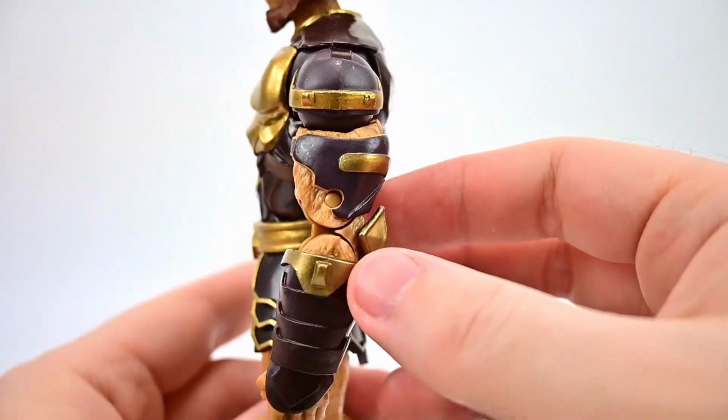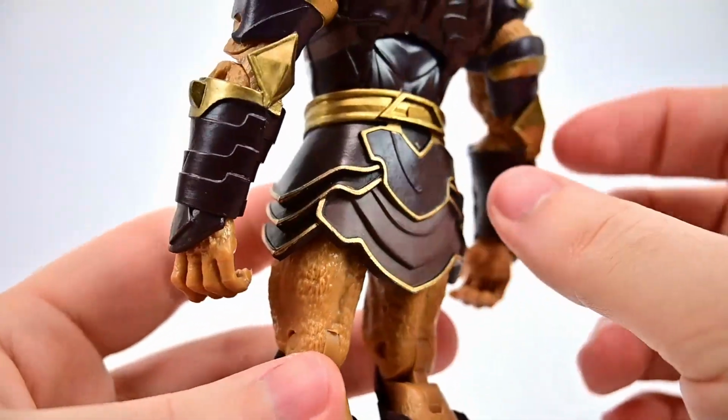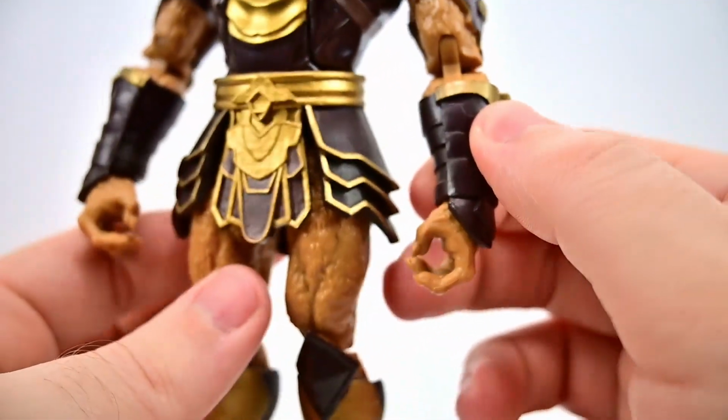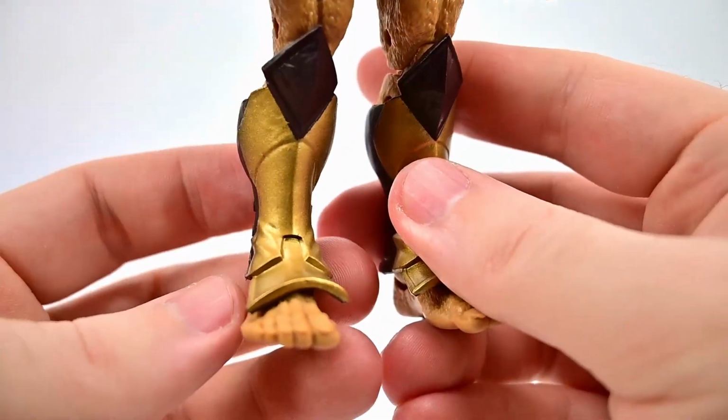Just a lot of nice details going into it. You can see it wraps all the way around the body with the details and stuff, with the gold outlines, again the leather like on the gauntlets, and little flaps down at the sides like a loincloth and stuff. Just looks really nice, and all the way down the legs.